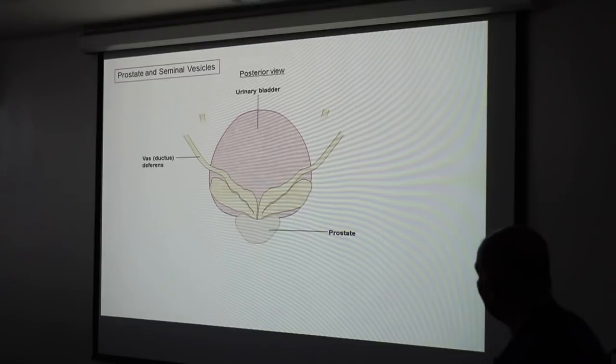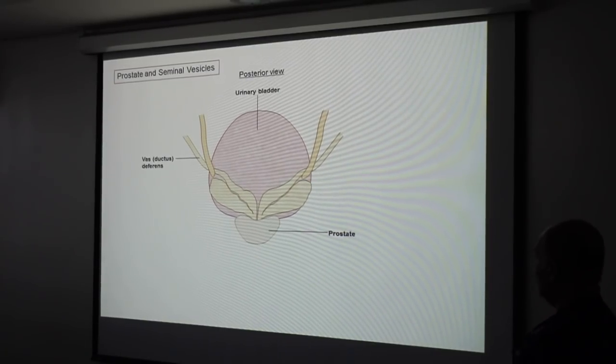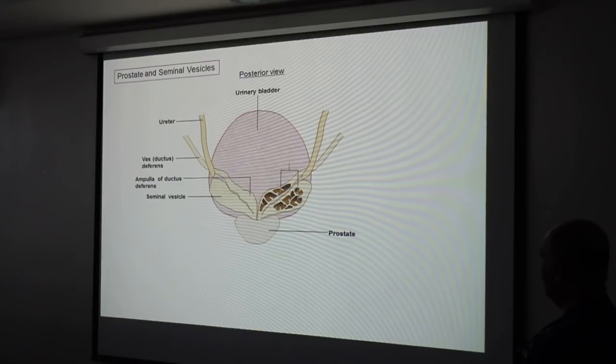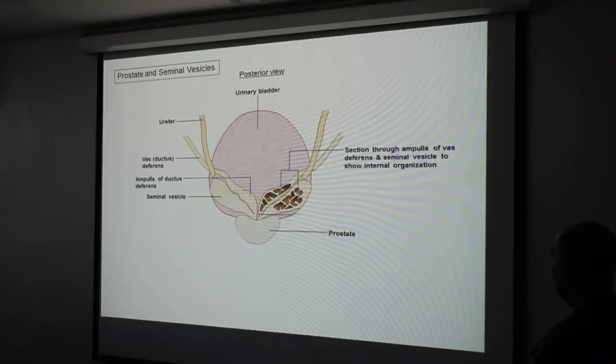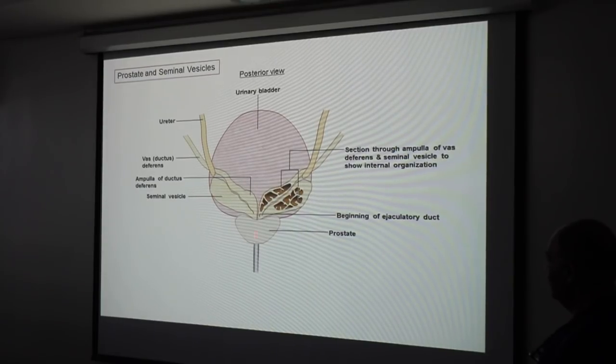So these are the vas deferens. And these are the ureters. Look how close the ureters are to the vas deferens. And now this is the ampulla of the vas. This is the seminal vesicle. Let's open it. You can see it's hollow inside. That's the place for storage. And that's the ejaculatory duct. And it continues, it comes out as the urethra.